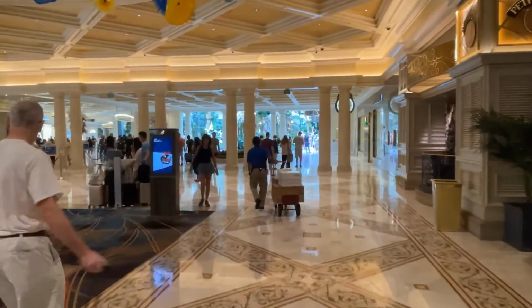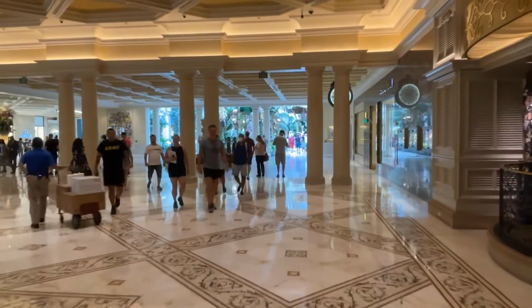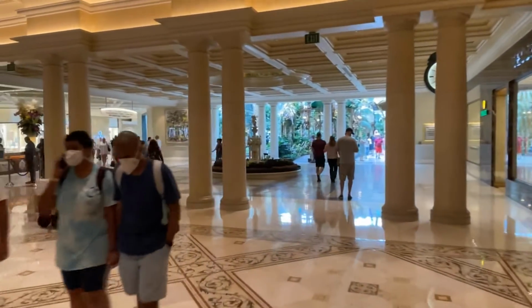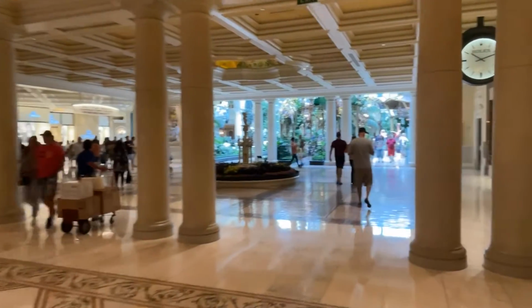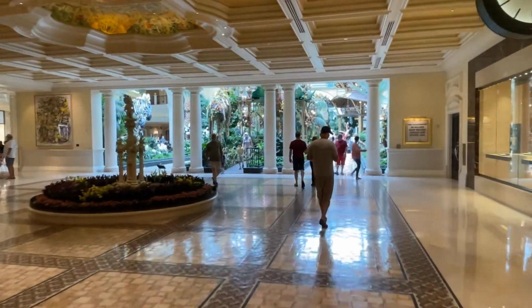If you turn right here, which we will in a bit, you'll be on the main casino floor. But we're gonna head towards the Conservatory, which switches out its displays a few times a year to different themes. It's super popular, it's completely free, gets people in the door, and it's a really amazing space, and I think they really outdid themselves during our visit.